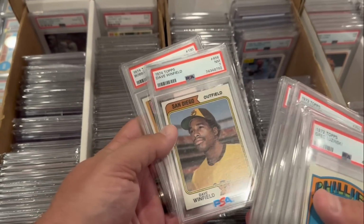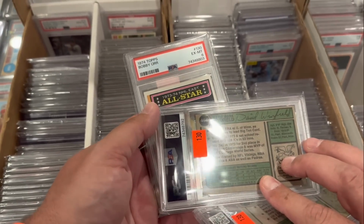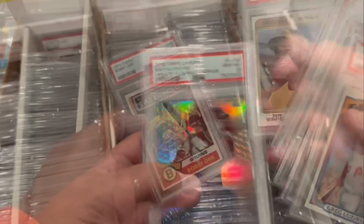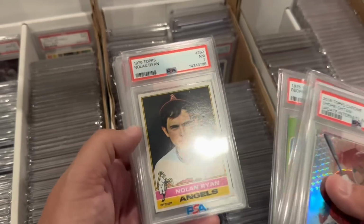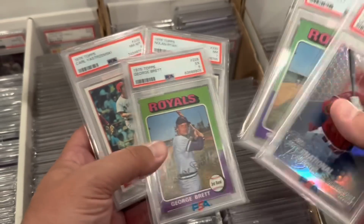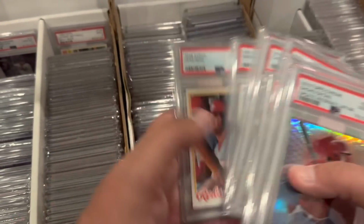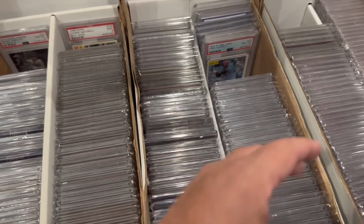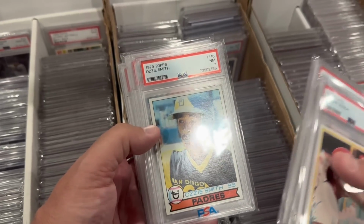So, I've always wanted a Winfield rookie. This one seemed a little high. It was up to about 130 about a year ago, but it's a little less than that now. Got some George Brett rookies in decent condition. You get a little pricey on Brett. Dennis Eckersley rookie. Again, I spent probably about 45 minutes digging. Maybe a little less than that, 35 minutes.